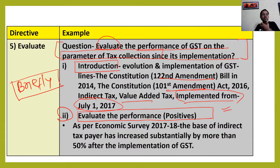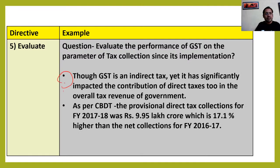First you will write about the positive outcome of GST on the parameter of tax collection, that tax collection has increased due to GST. You can take reference of the Economic Survey, newspapers or any authoritative document: as per Economic Survey 2017-18, the base of indirect taxpayers has increased substantially, by more than 50%, after implementation of GST. Since the taxpayer base has increased, obviously tax collection will increase. You are quoting the Economic Survey here. Second, though GST is an indirect tax, yet it has significantly impacted the contribution of direct taxes to the overall tax revenue of the government. Again, this statement is being made by the Economic Survey.